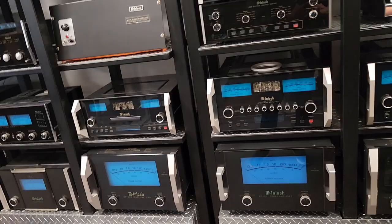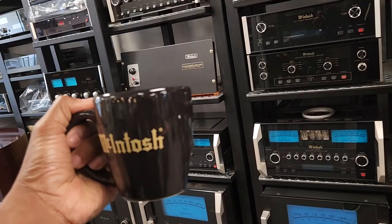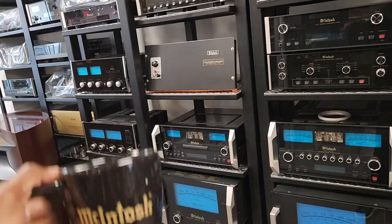Have that out here. All McIntosh on the other side. Ah, and thanks. This is awesome, man. Now I can sip some coffee and something while listening. Yeah, whatever you want.